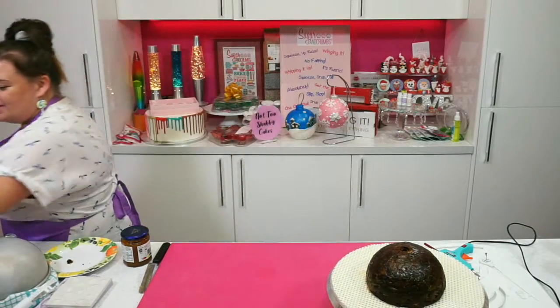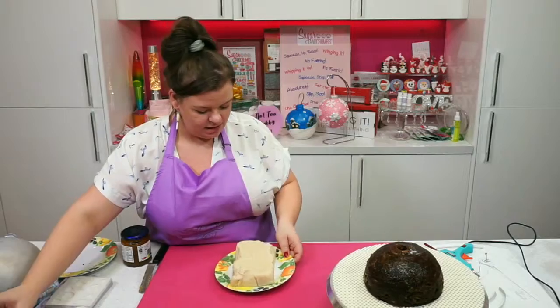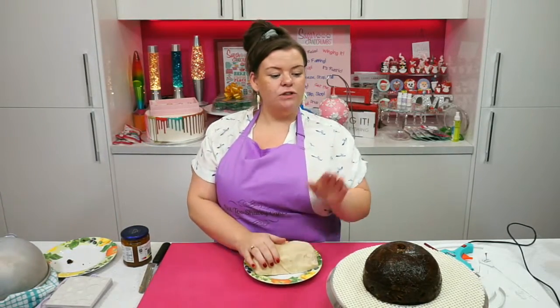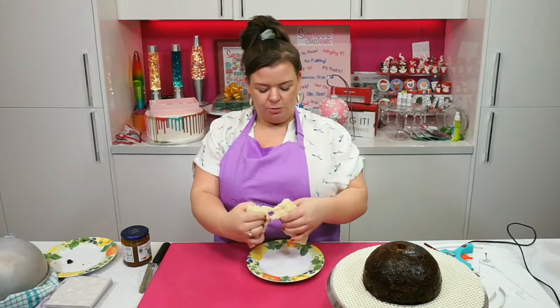Marzipan. Took me a second to figure out what I was doing next. Okay, so I've got this and this. So what I did was I actually covered the top and the bottom in marzipan separately, so they would be the same size underneath. And then both in the sugar paste.